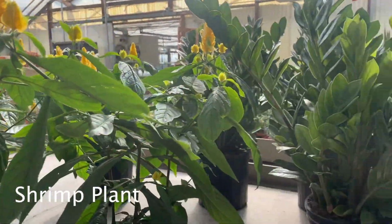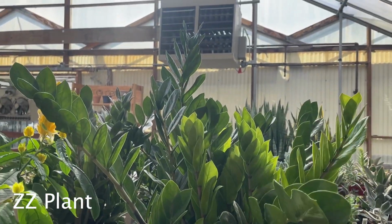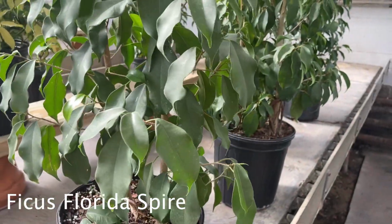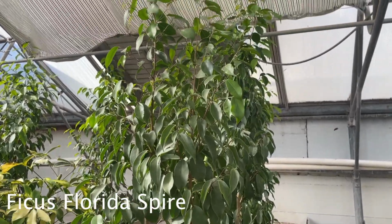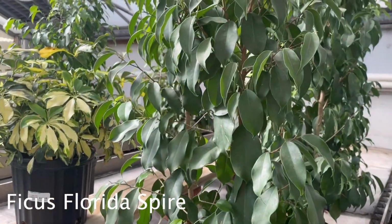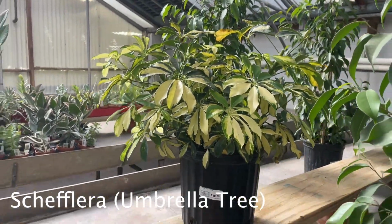That's pretty neat. And there's a massive ZZ. How much is that? 85. Oh my gosh. I don't like ZZ plants, but I like that. I do like it. That's pretty neat. This is a Ficus Florida Spire for 54. Kind of gives me move it once and it will drop all its leaves vibes. Just my thought. And there's a Schefflera umbrella tree for 30 right there.